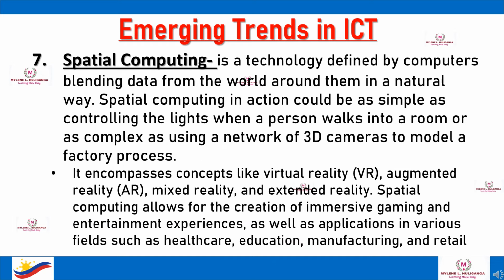Another trend is spatial computing. It is a technology defined by computers blending data from the world around them in a natural way. Spatial computing in action could be as simple as controlling the lights when a person walks into a room, or as complex as using a network of 3D cameras to model a factory process. It encompasses concepts like virtual reality (VR), augmented reality (AR), mixed reality, and extended reality.